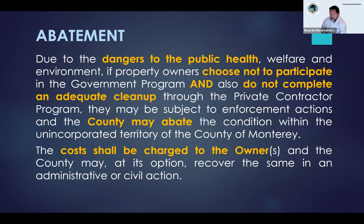But in the urgency ordinance that was passed that describes this, there is a provision that says if it's inadequately done or not done at all in a timely manner, the county will do the abatement and pass the expense onto the property owner.